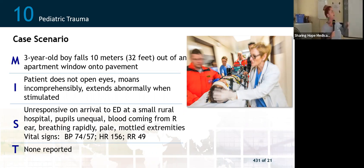He's only moaning and extending abnormally when stimulated. When you're touching him, he's taking his arms out, going into more of a posture. He's not responsive when he comes in. His pupils are unequal and his vital signs are very low. Blood pressure is 57, heart rate of 166, and he's breathing at 49 times a minute.